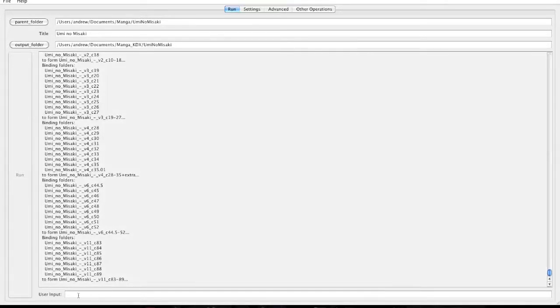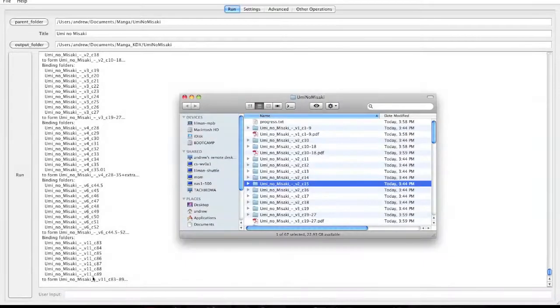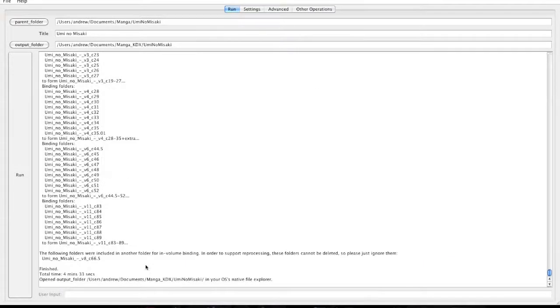While that's running, you can see down here there's a little box for user input. Every once in a while the program will ask you a preference on something. For example, you may have two files that both map to volume 6 chapter 45, and it'll ask you which one of those source files you want to use. So you would specify your answer down here in user input and just hit enter.